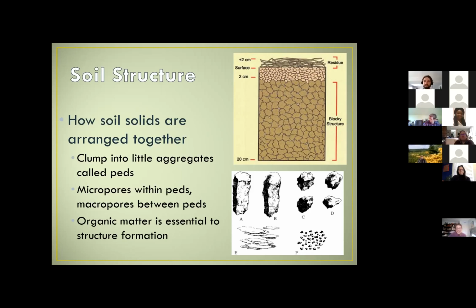Some of those breakdown products are naturally gluey type materials, and a lot of them are waterproof gluey type materials. They tend to coat the soils and allow for the formation of these fairly well aggregated peds that hold together well, but also do not disintegrate when we have really wet weather. So organic matter is one of those very important natural glues that allow for the soil to clump together into these peds and stay together regardless of the weather.